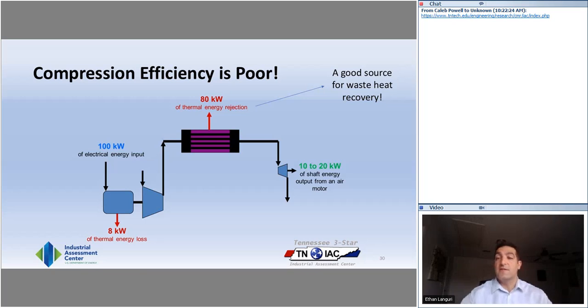Of course, compressed air is a very useful utility to have in the plant, and in each plant compressed air is used by robots, by processes, but just know that this is very inefficient. So there are a lot of ways to improve the efficiency. One way can be to reuse this waste heat, this 80%.